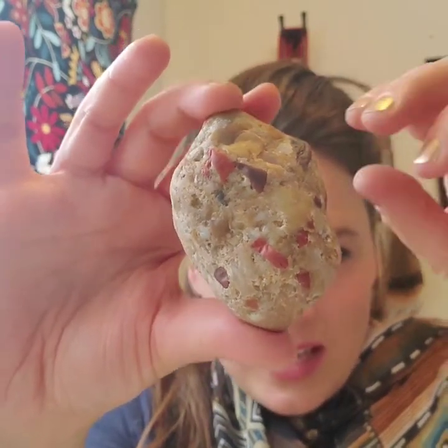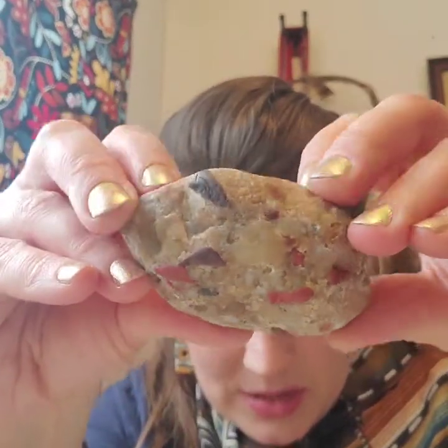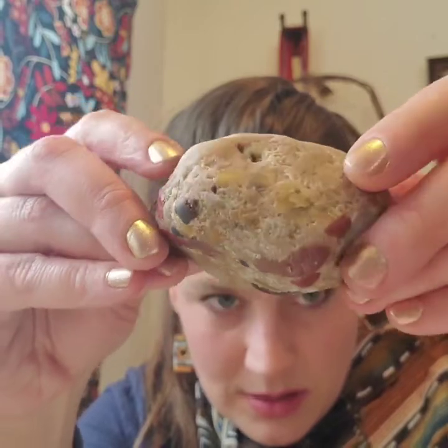Hi everyone! Today I want to take you on a time traveling journey and we're going to use this rock as our time traveling device. This is called Pudding Stone and it's a super cool rock with all kinds of different colors in it. And it's called Pudding Stone because it reminded the British when they first saw it of steamed pudding.